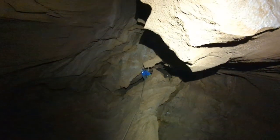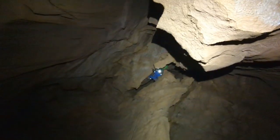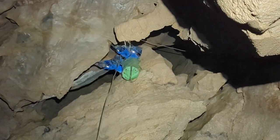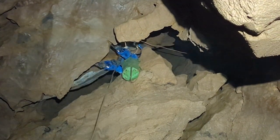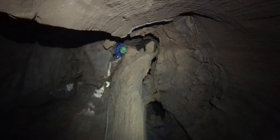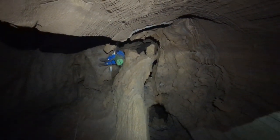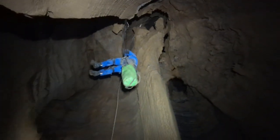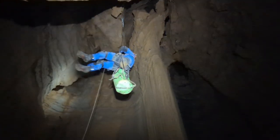Alright, so Jason's going to come down this next drop. This drop may be about 30 to 40 feet. I told you, it's a little fast. It's muddy. There's a big leaf going on right there.